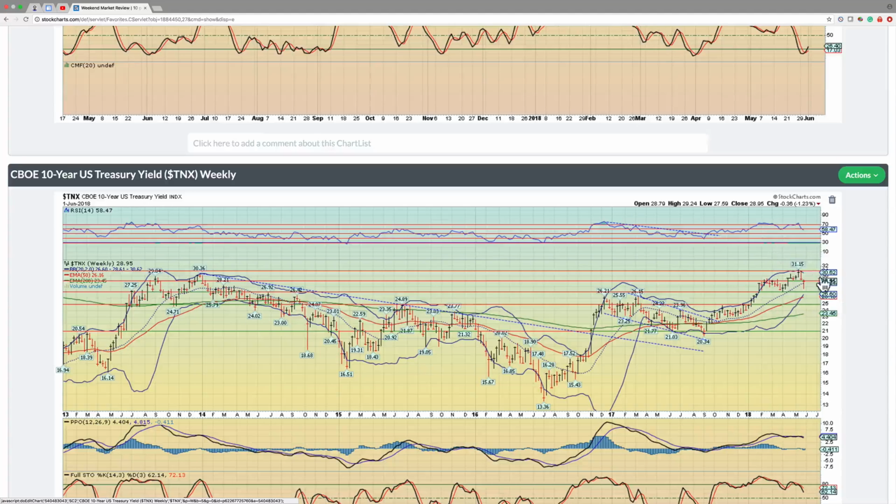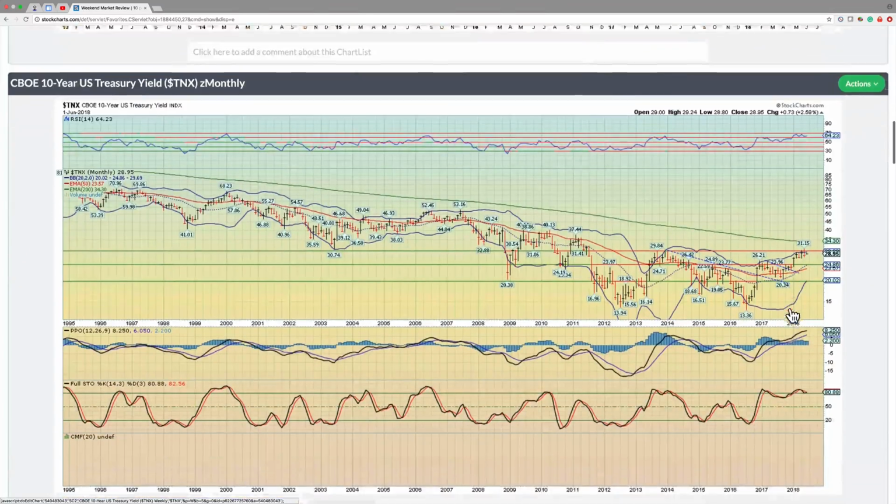Now, this was a very beautiful hammer pattern on the weekly chart. We bounced very strongly off of that 26, I would say 27 zone. But unless we can recapture that very, very soon, and it's possible that we may, I think we're ultimately going to be headed lower towards that 250 range, very likely on the 10-year Treasury.